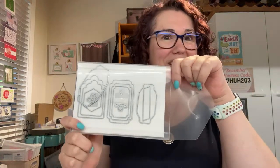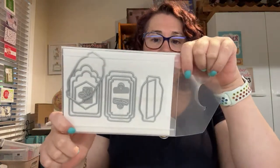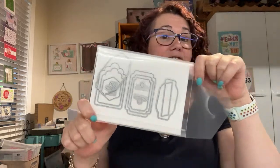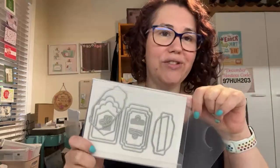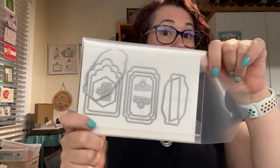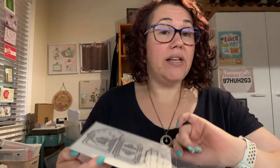And the other thing I grabbed out is the something fancy label dies. Well, they're not called label dies, they're just called something fancy, but I quite like these labels. So we're going to see what we're going to make. Obviously I'd love a happy birthday on it, but we'll just see what happens. Just moving my water so it's not in the way.